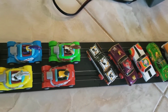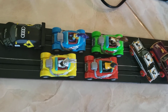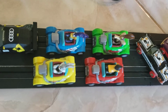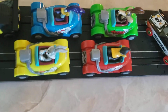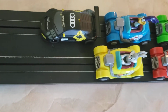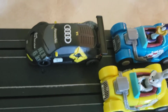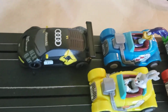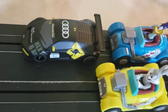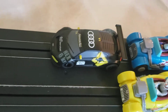And also Micro Skeletric puts out a nice set of these Looney Tunes cars. And this is a beautiful Audi that I was trying to find in the Carrera 1/24th scale, but that is hard to find. So I've settled for this, and it's a beautiful car.